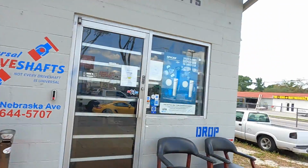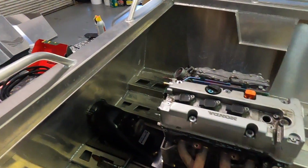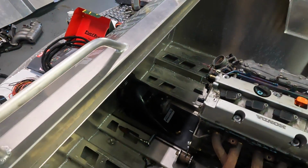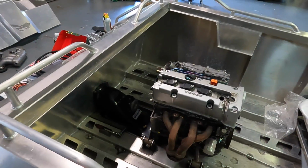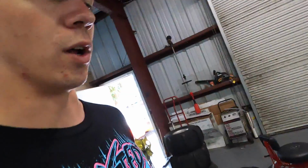All right, guys, I am back at the shop with our drive shaft for the jet boat, and I am so freaking pumped because this was the last piece we needed to attach the K-Series engine to our Scott water jet unit back there. And after this, boys, it is all downhill from there. Everything else is off the shelf stuff.